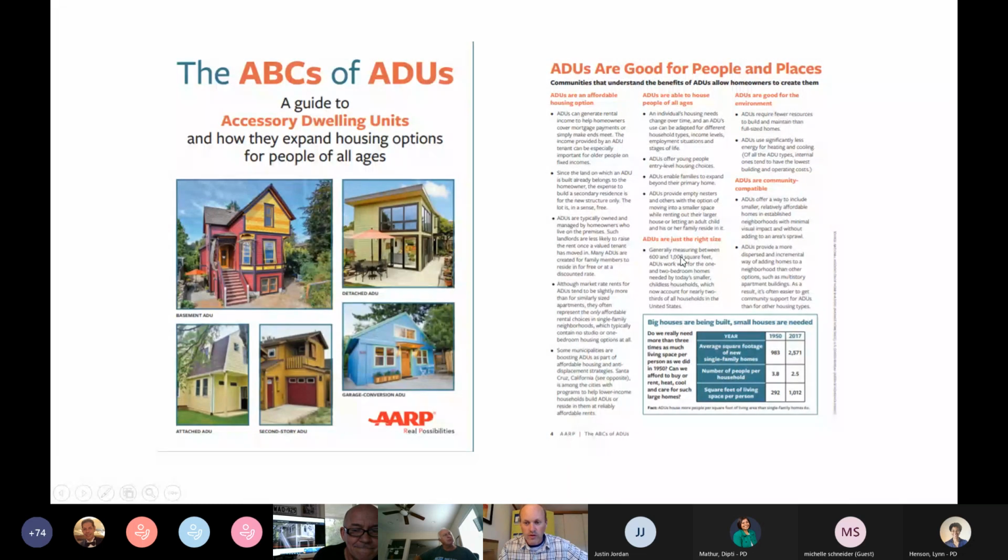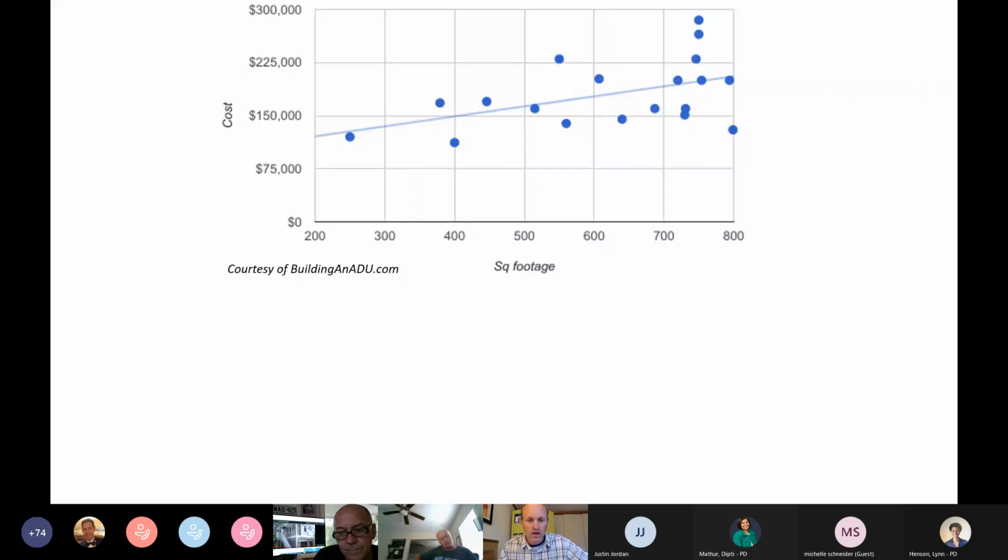They're the right size for the kinds of households that we have. They're good for the environment, as I just mentioned. And they're compatible with the community. They don't really disrupt the neighborhood character because they're so small, you don't even know they're there. And that's one of the things that's kind of beautiful about them. They're seen as discreet density. That is, they don't really have big visual impact on the neighborhood, even though they provide additional housing, which is important in all these places in the country where we're having an affordable housing crisis.